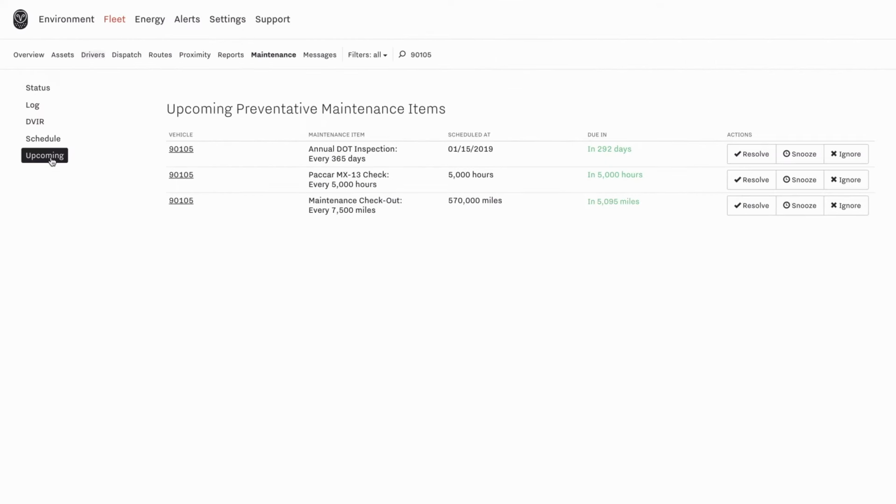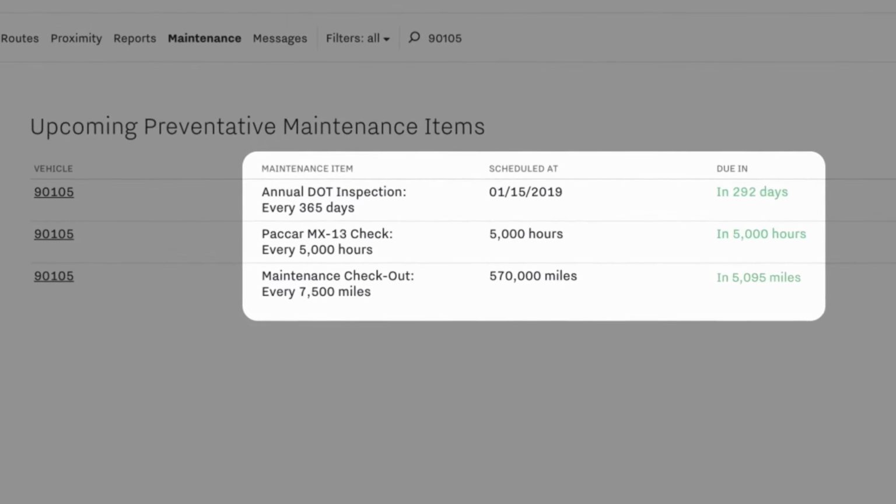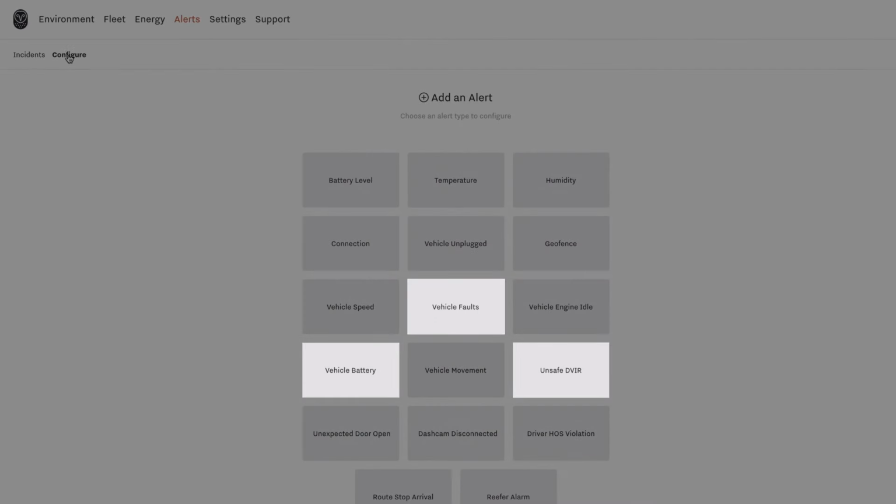Samsara makes it easier to stay on top of your future maintenance activities. You can see which services are coming up. And you can even set up alerts to be notified of issues as soon as they're detected.